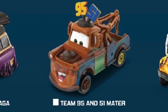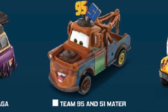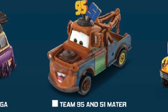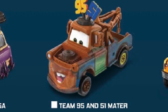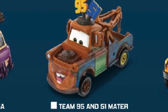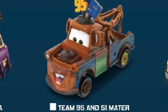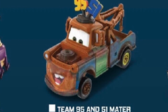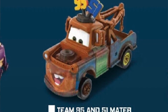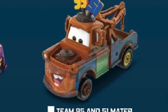Another notable one is Team 95 and 51 Mater, which I think may be a mistake. I think it may be intended to be the Mater with the Dinoco hat from Willie's Butte in the epilogue of Cars 3. The reason I say that is because they've made other cars from that scene this year, and this Mater is actually a canceled Fan Favorites Mater, which was supposed to be either a deluxe or in a pack of some sort in the Fan Favorites line, but was never released, and that one was made in China, so this one will be made in Thailand. So if you did get the canceled version, unlike me, then you might be able to get this one as well, because it is a variant from that.